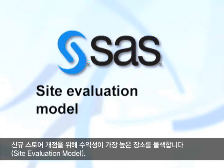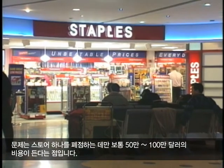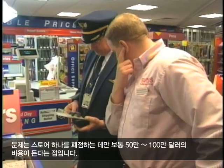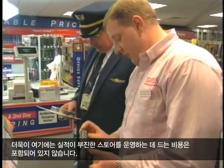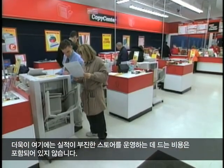locations for new stores. I think the typical cost to close a store, and this doesn't include the costs of running a sub-performing, poorly performing store, but just the closing cost for a store can run anywhere from $500,000 to $1 million. The whole idea behind building the real estate model, the site evaluation model, is we are modeling the behavior of our customers relative to our stores. That means understanding and testing a lot of ideas about what works and what doesn't work.